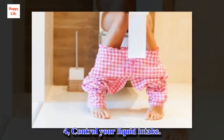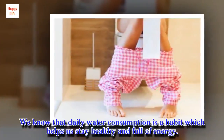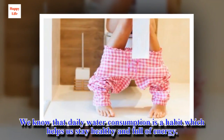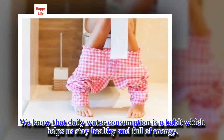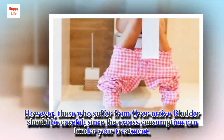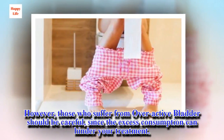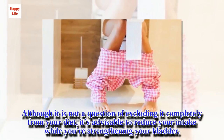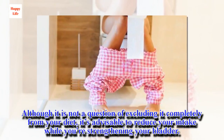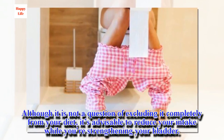4. Control your liquid intake. We know that daily water consumption is a habit which helps us stay healthy and full of energy. However, those who suffer from overactive bladder should be careful, since the excess consumption can hinder your treatment. Although it is not a question of excluding it completely from your diet, it's advisable to reduce your intake while you're strengthening your bladder.